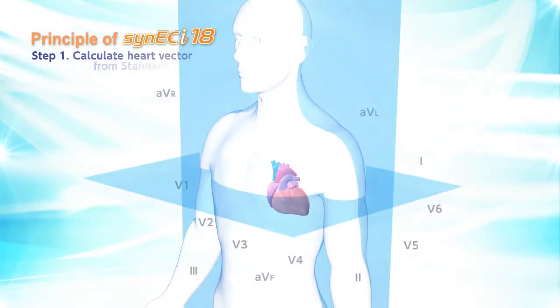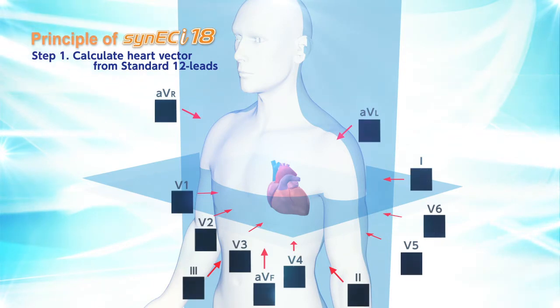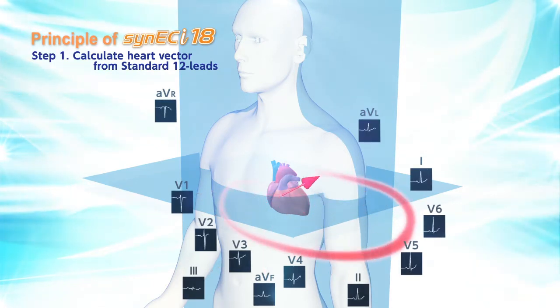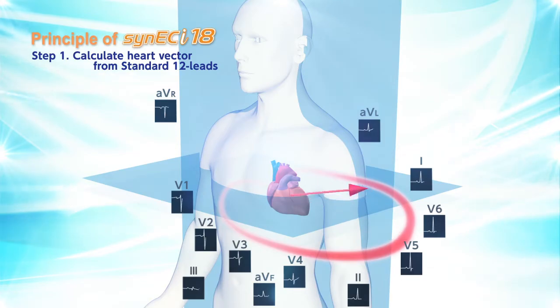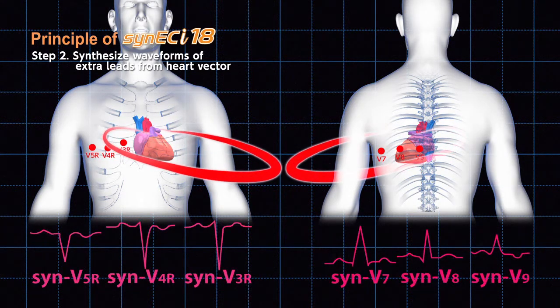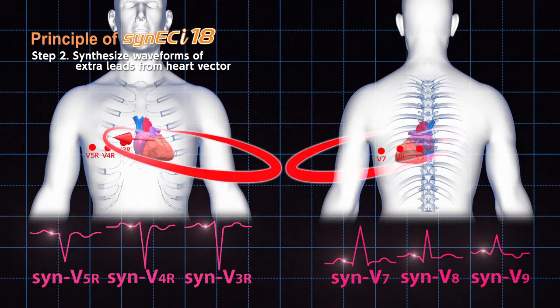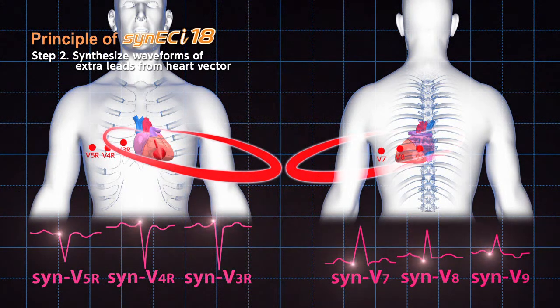Cynic Eye, synthesized 18-lead ECG is based on a Nihon Kohden patented technique. The synthesized 18-lead ECG is obtained in two steps. First, a heart vector is calculated from the actual 12-lead ECG. Next, waveforms for leads V7, V8, and V9, as well as V3R, V4R, and V5R, are synthesized from the calculated heart vector.